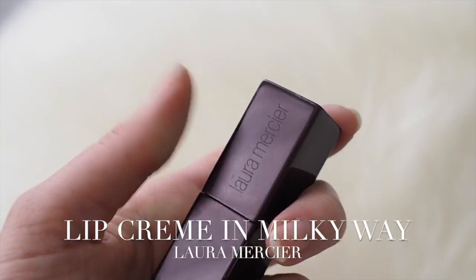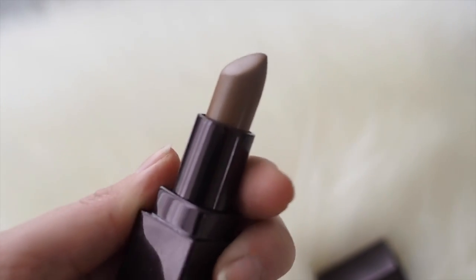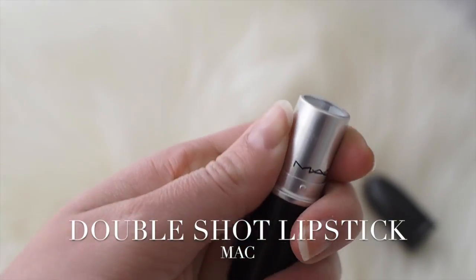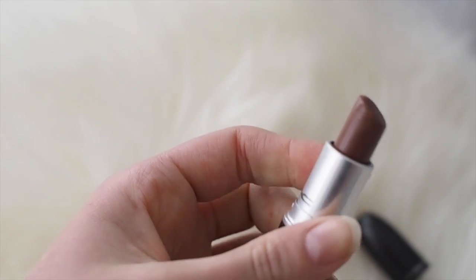Now I'm going to go in with the lip cream. Here we go. God. I really don't know if that suits me, you know. No, do you know what? I don't like it enough. I'm going to actually use my MAC in Double Shot, and this is a brown colour, and it's got a little bit more pink in it than that Milky Way by Laura Mercier, so it's probably going to suit me a whole lot better. So let me just put this on and let's see how we go.